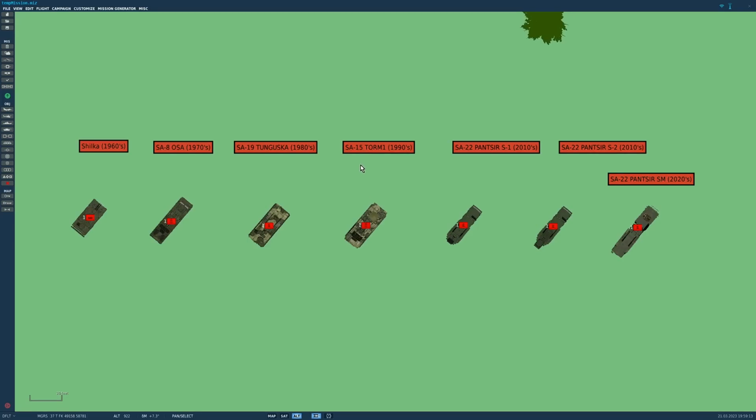On to the SA-15 TOR. Well, why is that 1990s when it's a lower NATO designation, SA-15? Well, we actually get a modernised version in DCS. Just about all of these units have modernised versions and modernised versions and modernised versions. Russia's very strange how they do things.